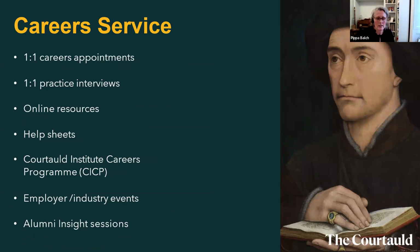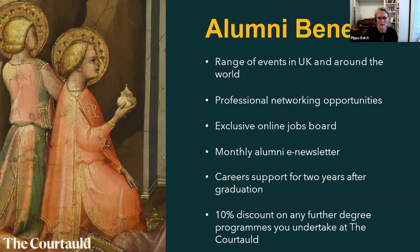There is a careers service here at the Courtauld, and through that, students can book one-to-one careers appointments. They can organise practice interviews. We also have some specialist seminars for conservation students to help with things like developing a portfolio and applying for jobs, and we have alumni insight sessions as well. We invite our alumni to tell us about how they developed in their careers. And we have a strong alumni network across the world. Graduates of our course often remain in contact with each other for decades to come.